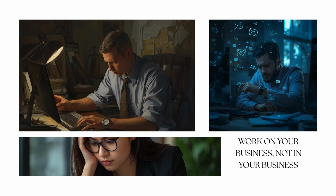And here's the truth. Businesses that don't leverage automation in 2025 will fall behind. Not because they aren't smart, but because they're simply wasting hours on tasks that AI can handle in seconds.